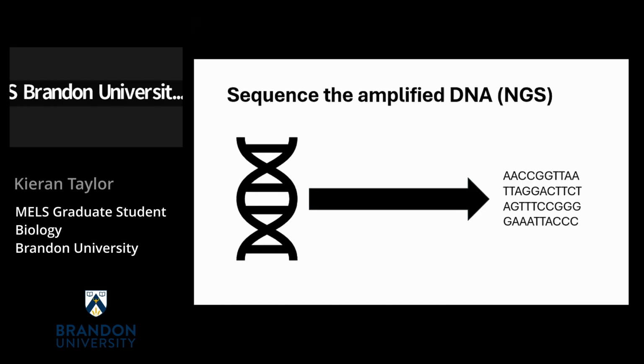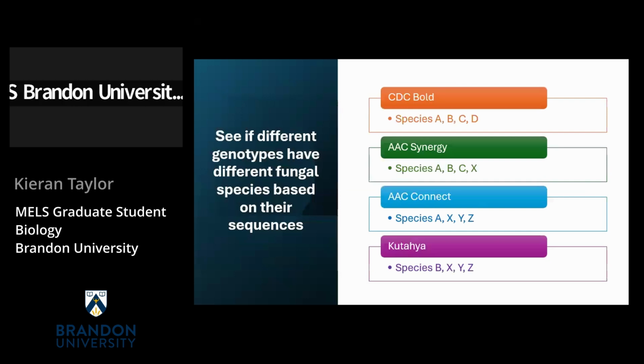After amplifying the DNA using PCR, we will perform next generation sequencing. Doing so, we can then use these DNA sequences in order to determine which particular fungi species these genes belong to, and therefore we could then compare the different barley genotypes and see which fungi species are associated with each of the different genotypes.